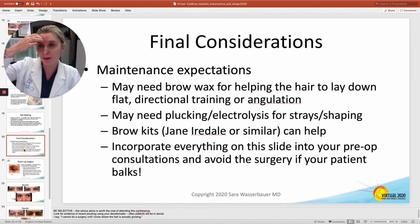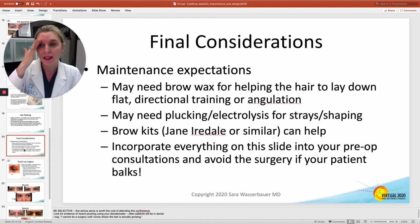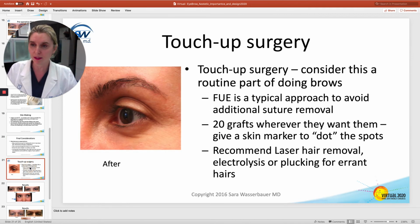Final considerations: make sure that your patients know they're going to need maintenance. They're going to need to trim the brows. They're going to need to have them grow long and wax them into place, or use brow gel. Incorporate all of this into your pre-op planning, because otherwise they're going to come back and say, I don't know what you were talking about.